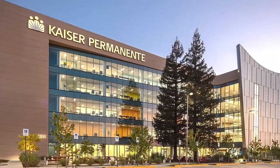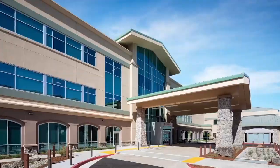Now, another great thing about this neighborhood is that you're also super close to the Kaiser Hospital in Roseville and not too far from Sutter Roseville. It's a little bit further. But Kaiser Hospital is only about 2 minutes down the road from this neighborhood.